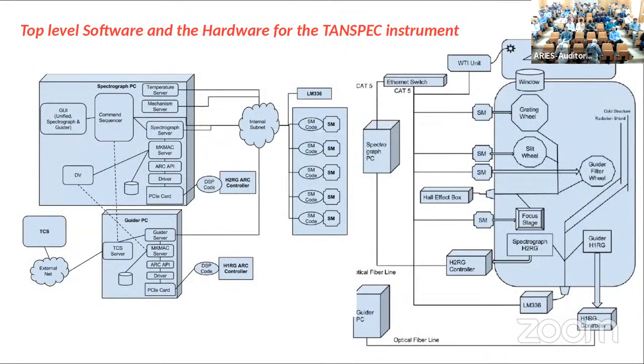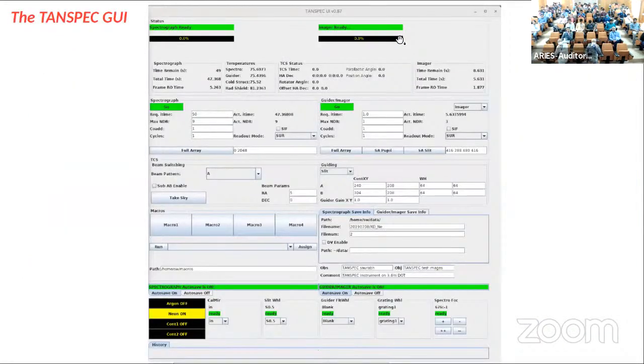So I will not go into this. Yeah, so this is a GUI, a graphical user interface. These are the parameters which come from the instrument. These are temperatures. You need to notice if there is something wrong, so it will highlight. If something is bad, it will highlight it as red. If something is moderate, then it will highlight it as yellow. And in this condition, everything is green, which means everything is good.